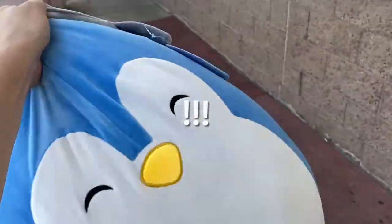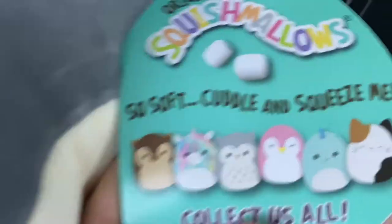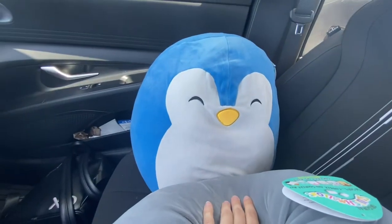I'm so happy, oh my gosh, two big boys. And the owl that I really wanted. Can you guys believe it? Remember yesterday when I said, oh my god, I would die for the owl. Well, I found it. I still really want the cat though, and look, there's a pink penguin, but I got the blue one, so interesting. They are so cute.